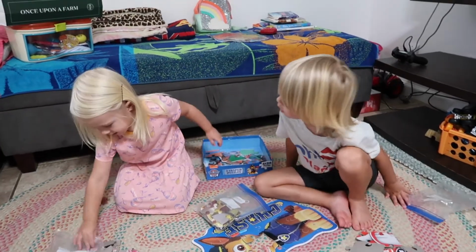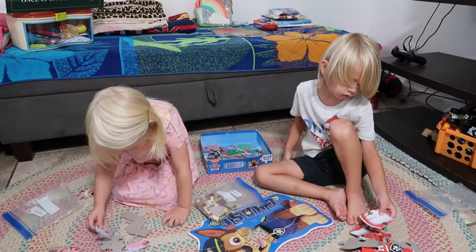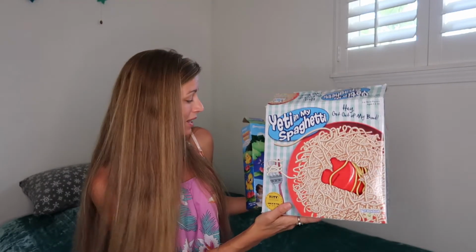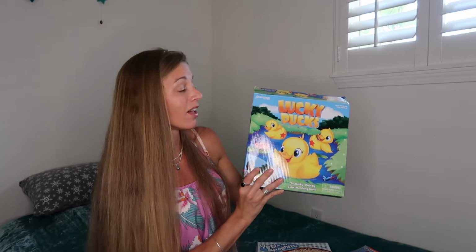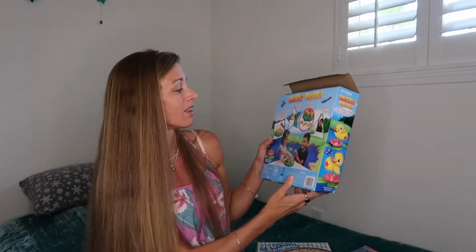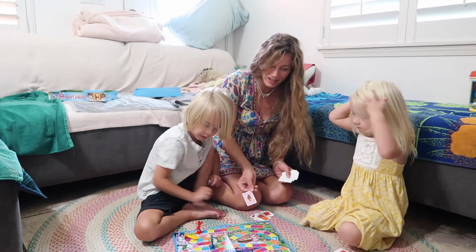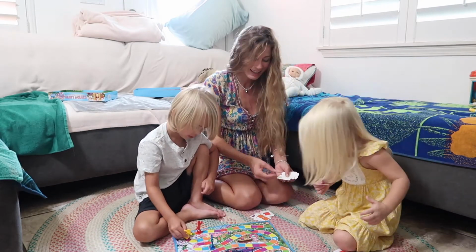That's Hawaii life. Always the lawnmower going somewhere. Doing thinking games. We have loved Yeti and the Spaghetti. And then Lucky Ducks, matching. This has been a fun game for Sindel as well. We also absolutely love to play Candyland. With the ice cream! Oh! Yeah! Okay. And with their Lite-Brites.